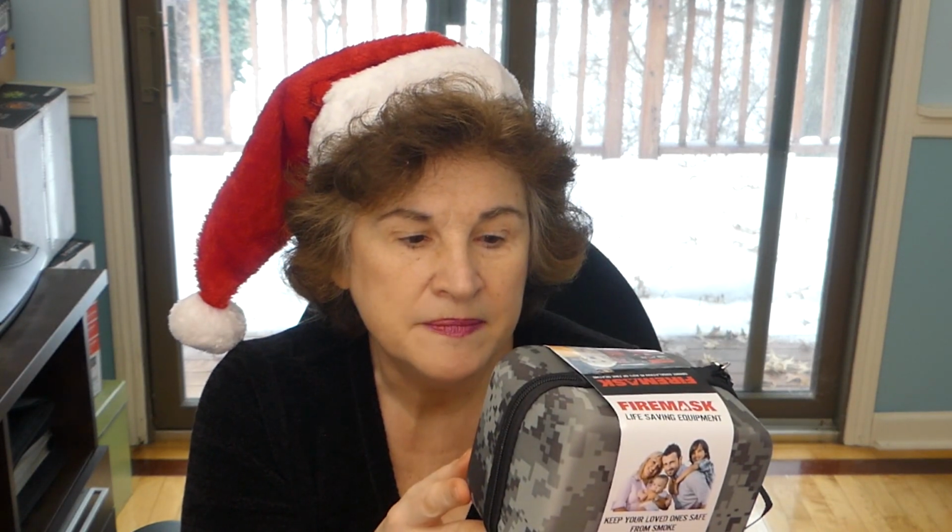And this is a fire mask kit. It is from Fire Mask. It's made in Canada, I believe, or a Canadian company anyway. And it is the, let's see, I'll just take this off. It is a respiratory protective device, and in here it also has the fire gloves. Now it is the Fire Mask RPD 60. And you can get these for under $40. I found a sale, and so I got a bunch of them.